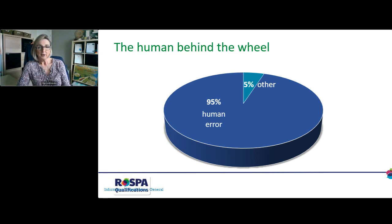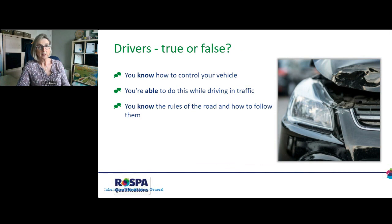This may or may not be a surprise to you, but it's widely acknowledged that human error is responsible for 95% of the injuries and fatalities that happen on our roads. That might be down to a lapse in concentration, an error in judgment, or just a choice to do the wrong thing by the human being sitting behind the wheel.